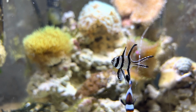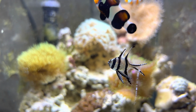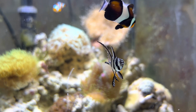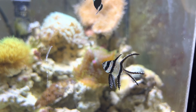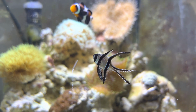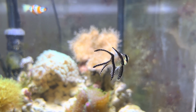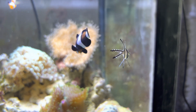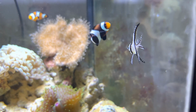Now, a couple of things that help to trigger spawning are good quality foods, so feeding live foods and frozen foods. Also, a little bit of change in water parameters, so things like doing water changes will create a temperature change, and this normally will be one of the triggers for spawning for most fish, and Banggai Cardinal aren't any different. I haven't personally bred Banggai Cardinal myself, so I can't really offer any more advice on the topic. My advice would be, if you really want to breed Banggai Cardinal, give it a bash. It's all just trial and error and you can't really go too wrong.